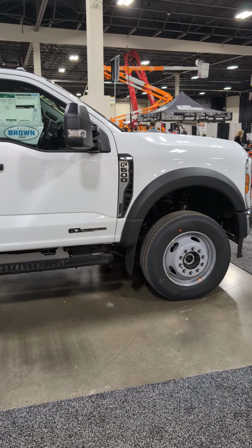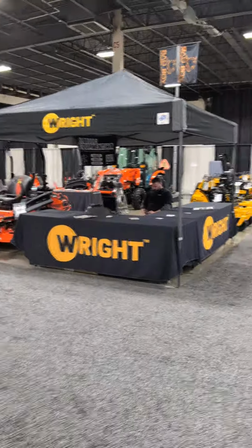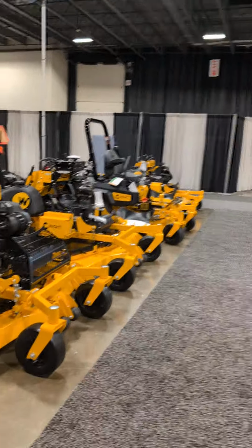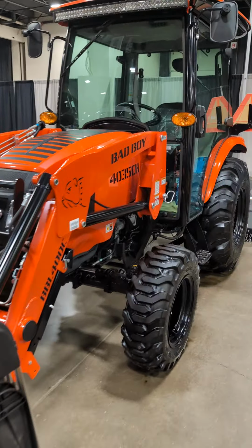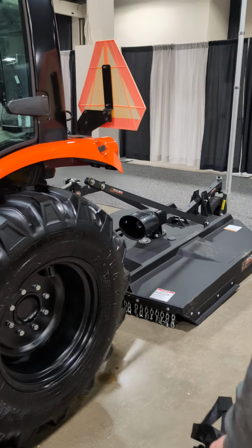First thing I do when I'm getting my property is get a tractor like that, just to have around. There's so many attachments you can put on this. You're going to get the one that's enclosed? Oh, yeah. So I can plow snow in the winter. That'd be nice. Plus, you can get a mower like this.